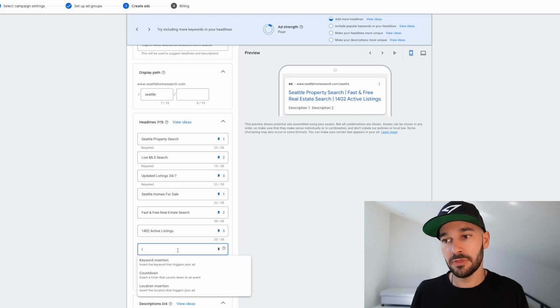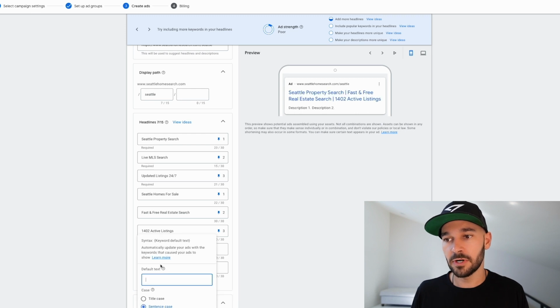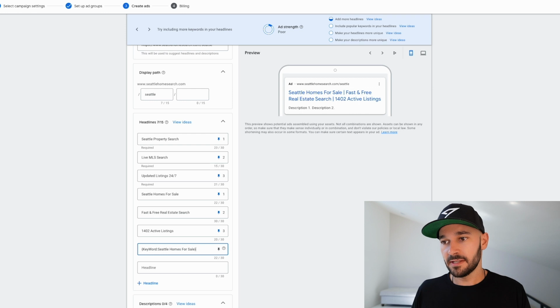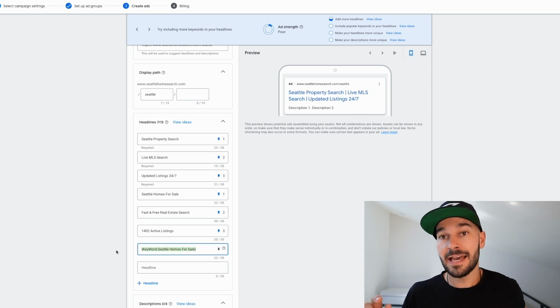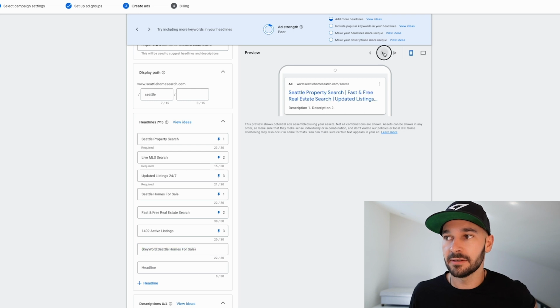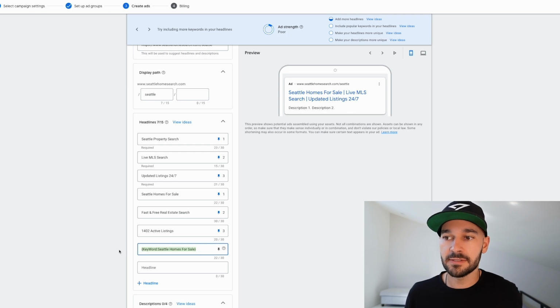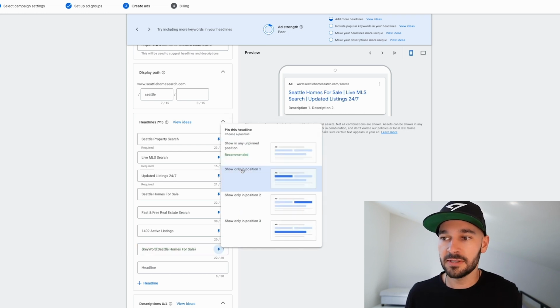Now, you can also do a last one here, which is a keyword insertion. What this means is you want to put this to title case, and you can put in Seattle homes for sale. Whatever they actually search exactly will come up as the headline. So if they search Seattle properties now or whatever, then this will pop up as exactly what they search. And you can also pin this to position 1.